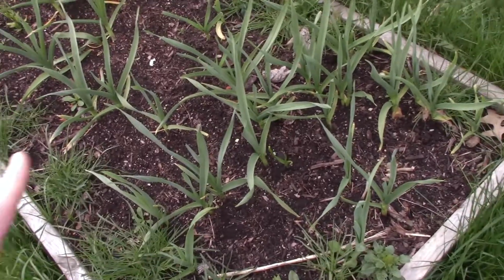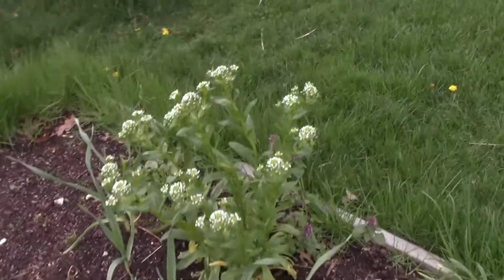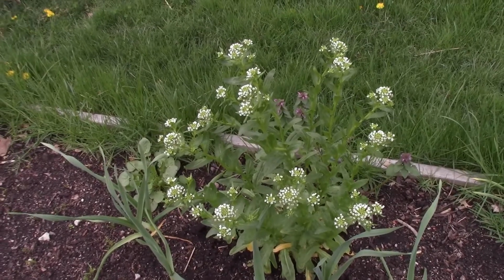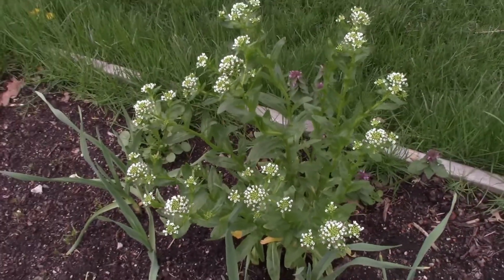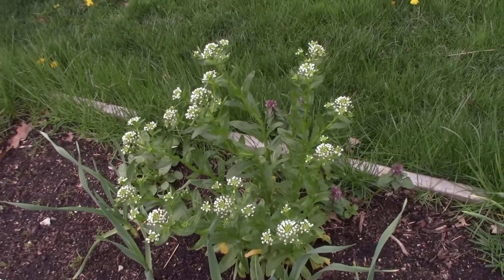So all that I planted definitely did not come up, but a good portion of it did. And I believe this is called pennycress, which is what Serenity Farm said it recognized. And a friend of mine was trying to help me figure out what it is. So I think between those two experts that I have in my life, we're going to call it pennycress.